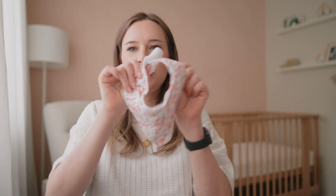And the last thing for feeding are cloth bibs. I literally just got given all my bibs from my baby shower. We got some really cute ones. Can't wait to put on her.